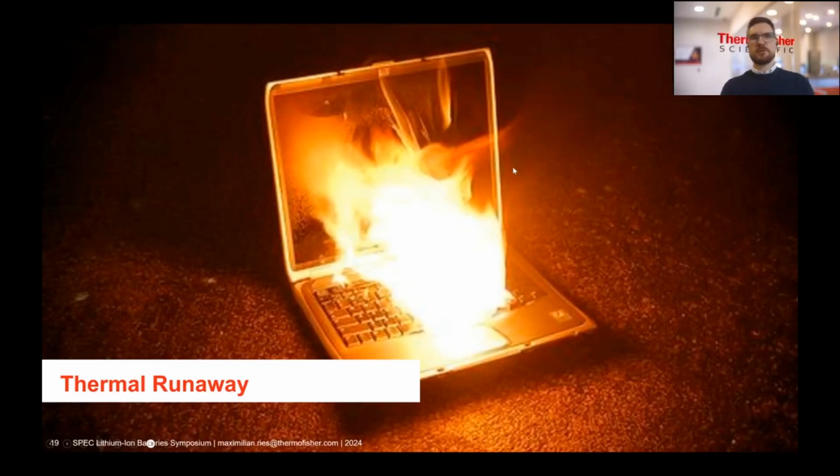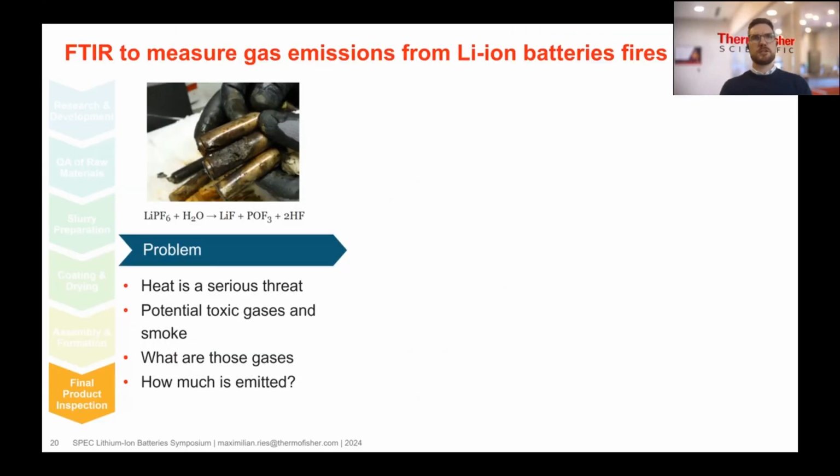When safety needs to be measured, FTIR is an excellent tool for quantification of gas emissions during thermal runaway scenarios, as seen here in this fire from a laptop battery. On the one hand, of course, the heat itself is a serious threat, but so are the potentially toxic gases that form during the thermal runaway. It is essential to analyze which gases and how much of these gases are produced in the worst case scenario.